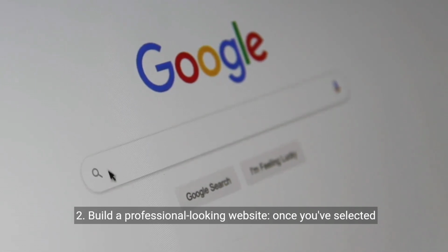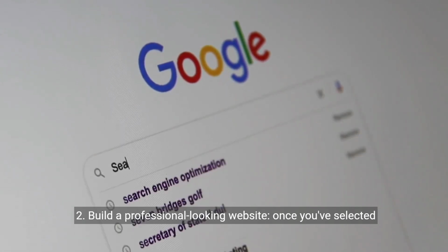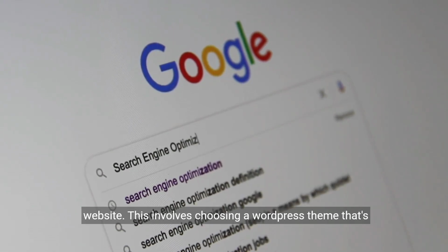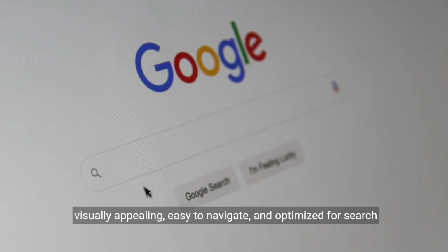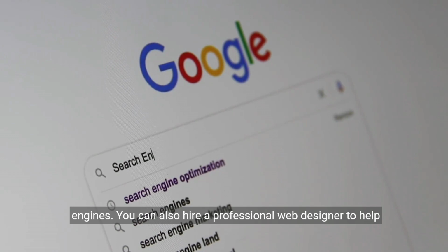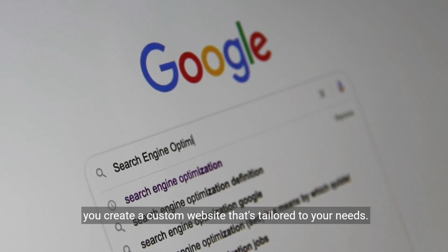2. Build a professional-looking website. Once you've selected your niche, the next step is to build a professional-looking website. This involves choosing a WordPress theme that's visually appealing, easy to navigate, and optimized for search engines. You can also hire a professional web designer to help you create a custom website that's tailored to your needs.